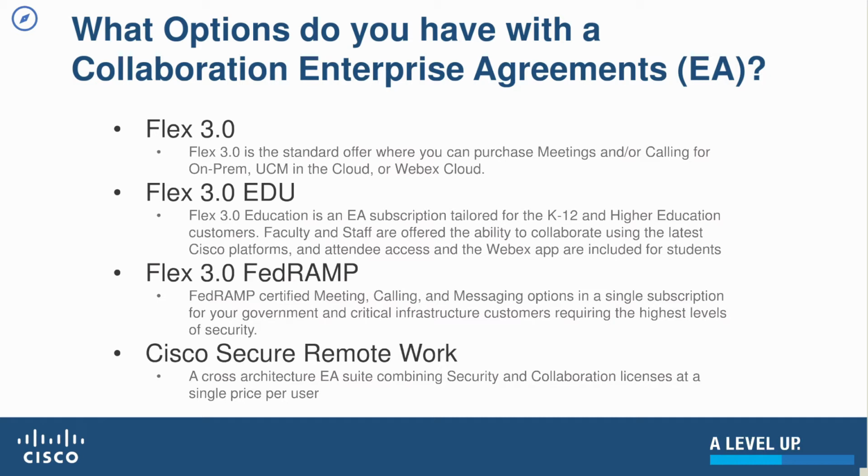And then there's the Cisco Secure Remote Work, which we'll cover a little bit later, but that is also an EA option, so you can actually have a multiple suite between security and collaboration. And if you're not currently offering collaboration as part of your security offerings, or if you're not currently offering security as part of your collaboration offerings, this is something you really should look into because it's an easy cross-sell.